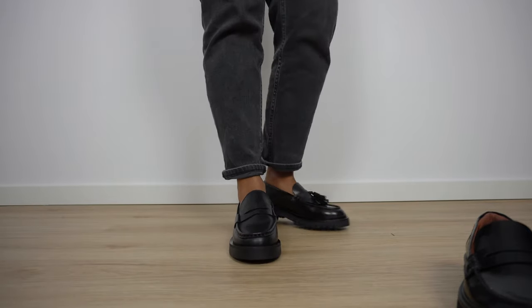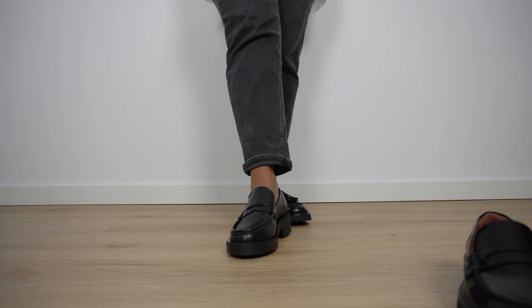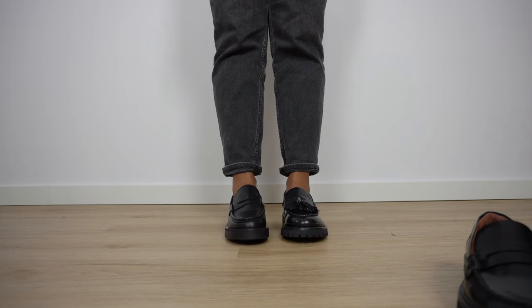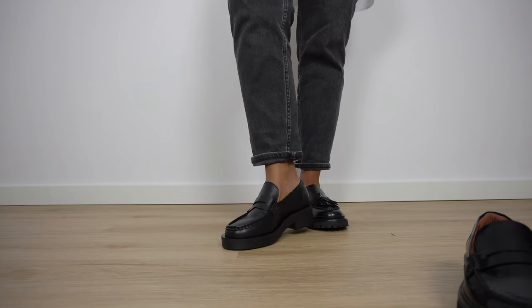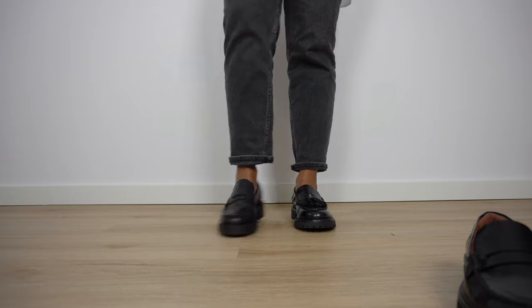So when I walk, these will definitely stretch out. I have experience with loafers from Saint Laurent, and those stretched out so much that I couldn't even wear them anymore. And I don't want that, because those shoes were still in very good condition, but they became so big for me that when I walked, they slid off. So I don't want that to happen this time. So yeah.